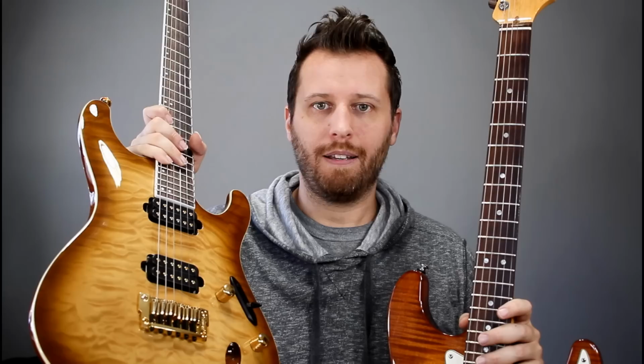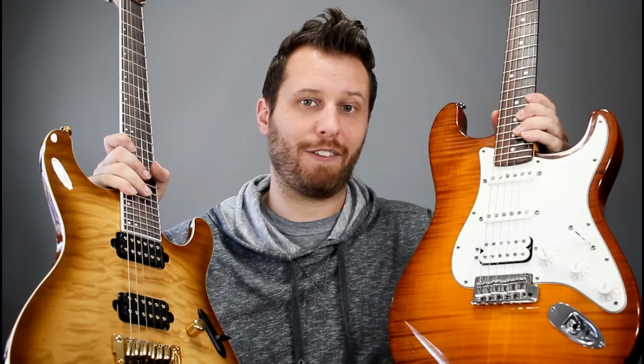Now, the Ibanez Prestige is what we would consider a super Strat. So it takes the general design of the Stratocaster and modernizes it.